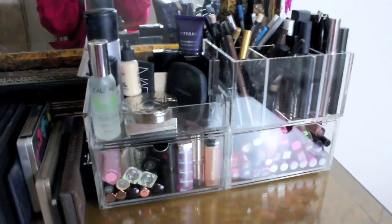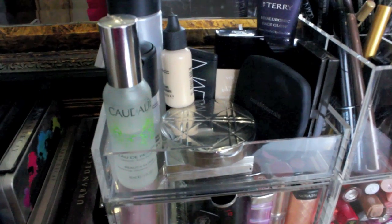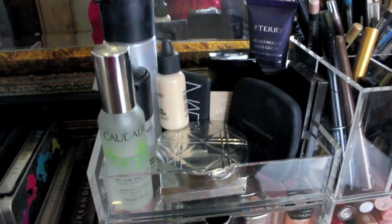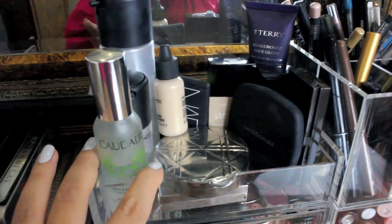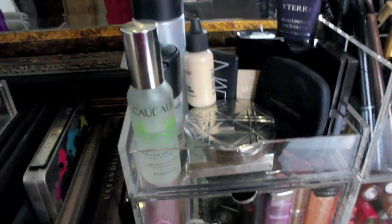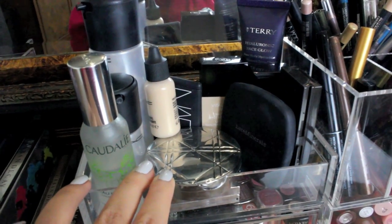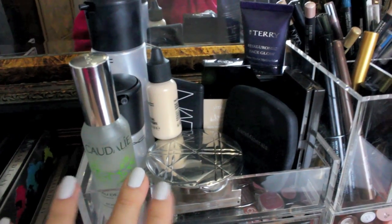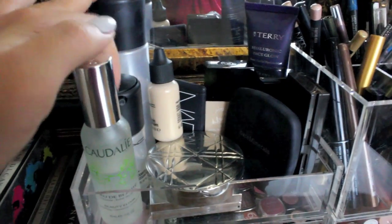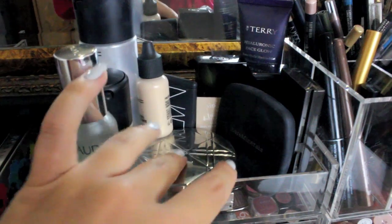And then moving on to the right hand side. Now this top drawer is a little bit of an anomaly. I keep everything that I'm currently using, like all of my face products, because I keep my face products in the drawers, which you're going to see in a minute. This is where I keep everything I'm using at the moment, or that is new, or that I'm trying out. I've got some Fix Plus, which I don't really like. I use my Caudalie water instead, but I've got nowhere else to put those.